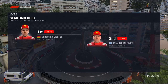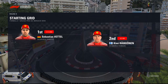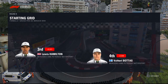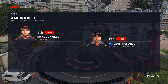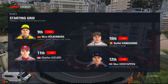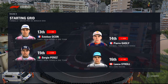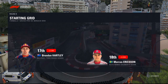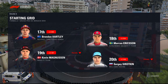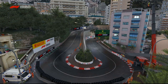Sebastian Vettel will start on pole. Fantastic qualifying from the multiple world champion. And Kimi Raikkonen completes the front row. Looking down the rest of the grid, we have Hamilton, Bottas, Brown and Ricciardo, Sainz, Alonso, Hulkenberg and Stoffel van Dorn, Leclerc, Verstappen, Esteban Ocon and Gasly, Perez, Stroll, Brendan Hartley and Marcus Ericsson. Magnussen, they've taken a grid penalty and Sergei Sirotkin rounds off the grid. Now it's almost time to lights out, so let's go down to the track.